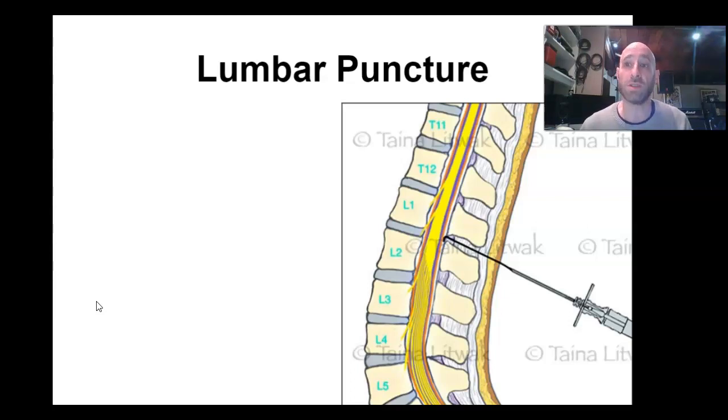But we can also use this to help diagnose some situations. So you may have heard of a spinal tap before, or the correct term for it is a lumbar puncture. So I'm going to finish up this part of the section with a little bit of information on the lumbar puncture, and then we're going to talk about a condition called hydrocephaly, which is a pretty common condition, but thankfully it has a treatment option, which works great.